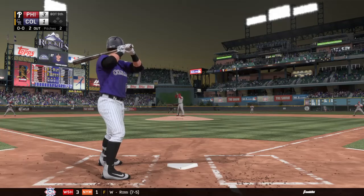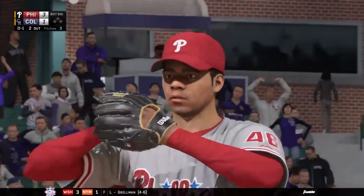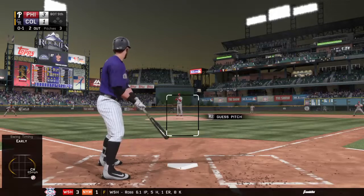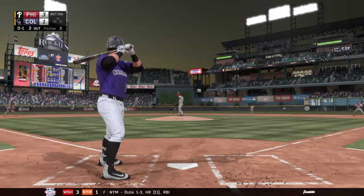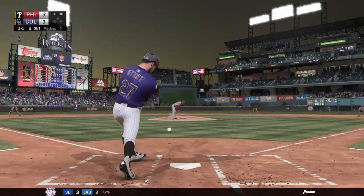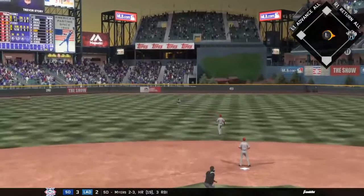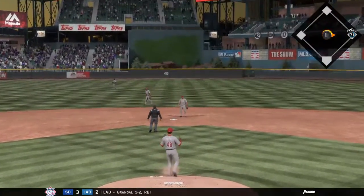That's not looking too good for him anymore, but you know what? There's no clock in this sport, and that's for good reason. You've got to fight for all 27 outs. And that's cut on and missed, 0-1. Hit hard up the middle. And that gets through, so he'll have his first base hit, make him 1 for 4 in the game now.